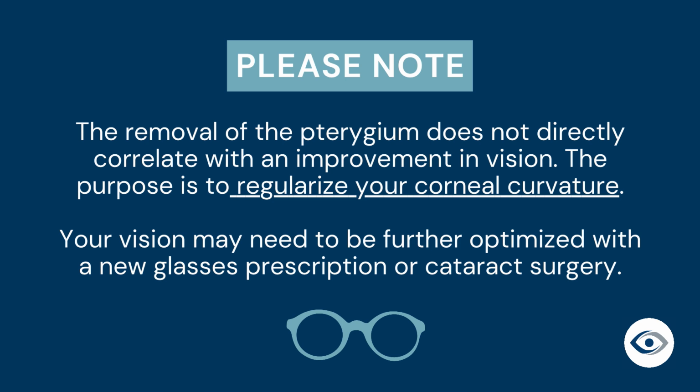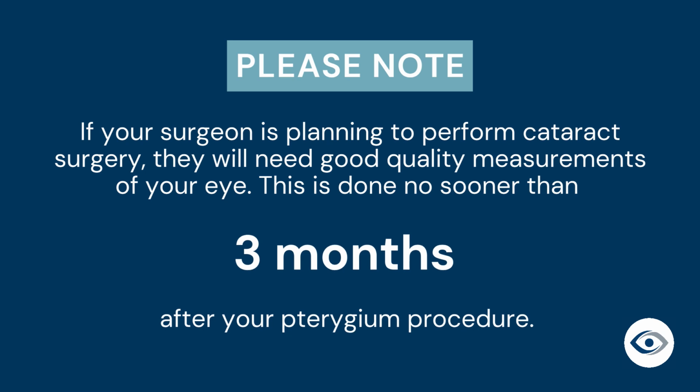Please note that removal of the pterygium does not directly correlate with an improvement in vision, but rather serves to regularize your corneal curvature. Your vision may need to be further optimized with a new glasses prescription or cataract surgery if deemed necessary by your surgeon. If your surgeon is planning to perform cataract surgery, they will need good quality measurements of your eye for surgical planning. This is done no sooner than 3 months following your pterygium procedure to allow adequate time for healing.